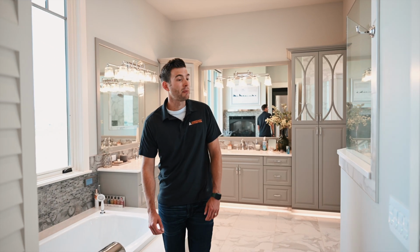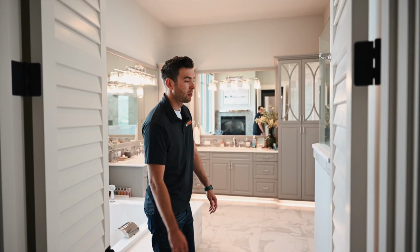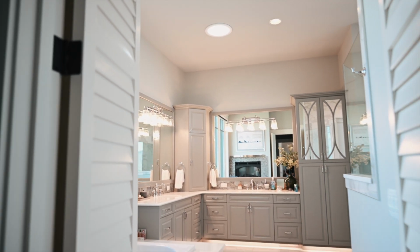And so here in the master bathroom, we've got all of the light switches that are again labeled with exactly what they do. And they're dimmers too, so it's really nice because if you hold it down, it'll actually start dimming up.